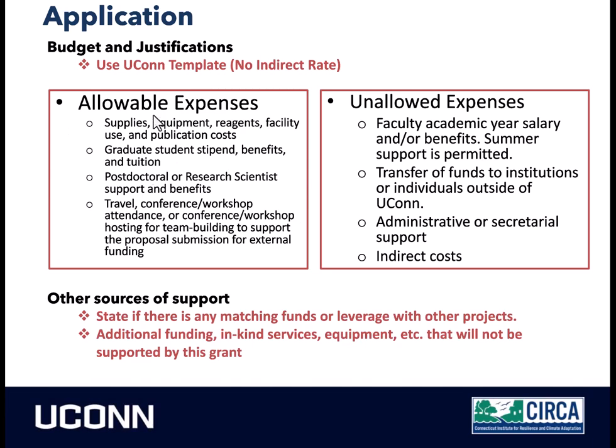Unallowable expenses are faculty and academic faculty's yearly salary and benefits. However, you can put your summer salary support here. Transfer of funds to other individuals outside of UConn is not allowed. You cannot put any administrative or secretarial support, and also no indirect costs.